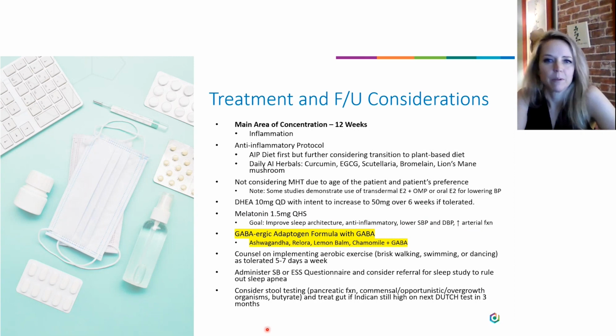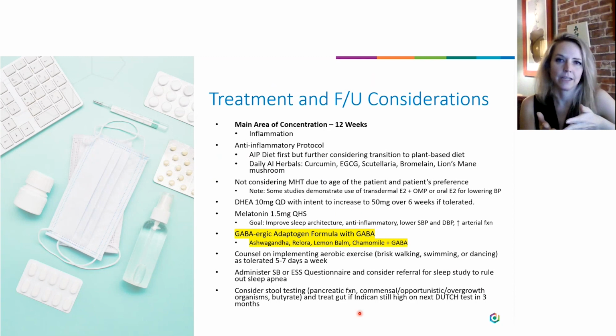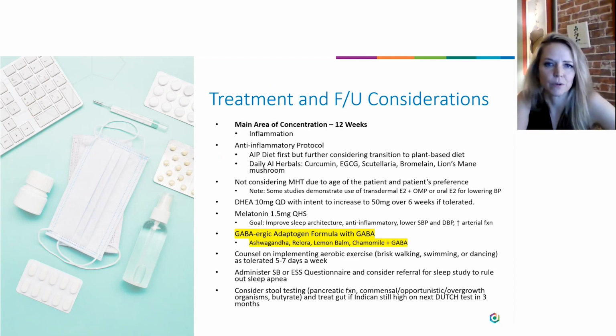An adaptogen formula was implemented, one that has many of the adaptogenic herbs that also have the ability to engage GABA receptors. So yes, it's an adaptogen. It works at the HPA axis. It lowers cortisol, but also it has inhibitory activity at the GABA receptor as well. So it affects the sympathetic nervous system and HPA. And those are things like ashwagandha, relora, lemon balm, chamomile. They chose a formula that had all of those in there, and some GABA.